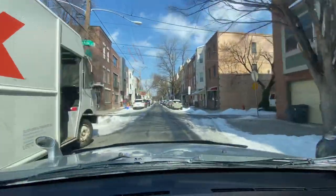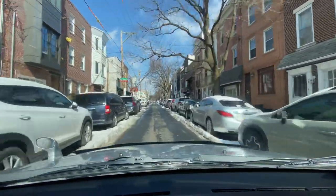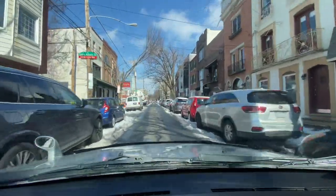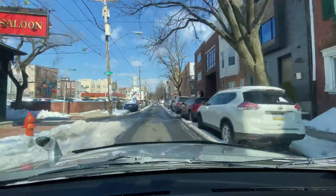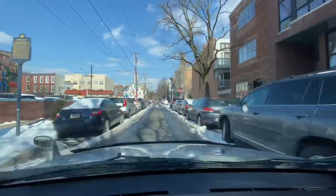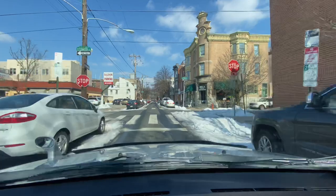Now, the thing about South Street is South Street runs right. We're passing Fulton Street. Now, if we want to keep traveling left, South Street isn't going to allow us to travel left. We'll probably have to take one block down, passing St. Albans Street. We got a saloon right here on my left-hand side. Now we're passing Clymer Street. We got Fitzwater. We're at Fitzwater.